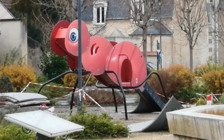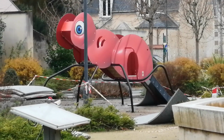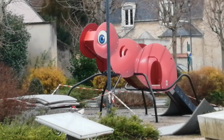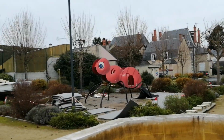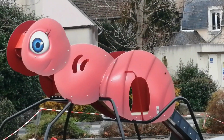It's a big red ant, I think. Well, I think it's meant to be an ant. It's got 6 legs. And it's a new children's slide in the play area. They're still doing the flooring over there. I think they've gone off to get their lunch. But yeah, it's a huge big red ant. Ah, the kids will love that. We're being invaded.